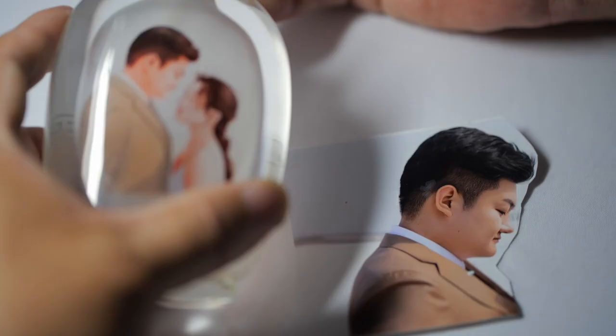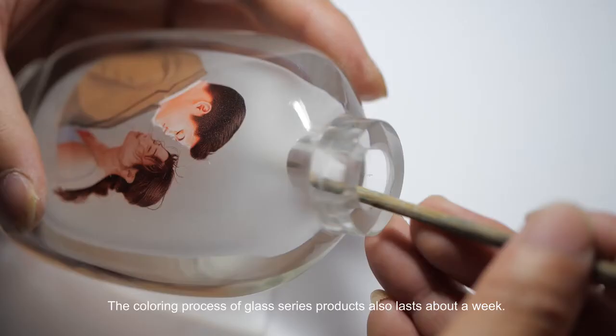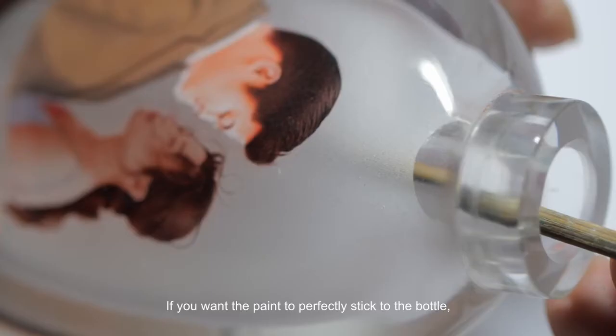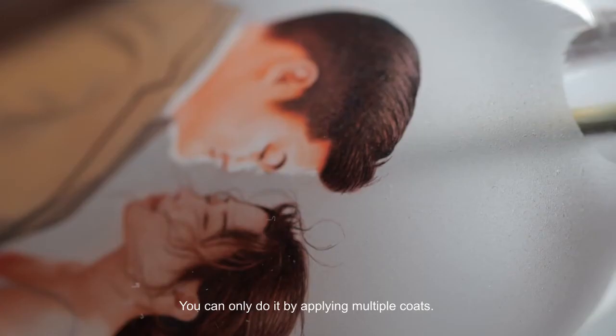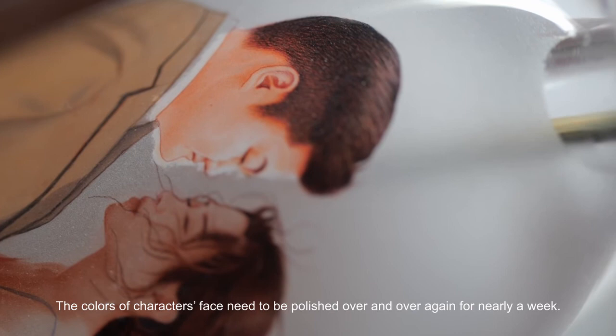The coloring process of glass series products also lasts about a week. Dyeing is the most time-consuming part. If you want the paint to perfectly stick to the bottle, you can only do it by applying multiple coats. For example, when we are customizing portraits, the colors of the character's face need to be polished over and over again for nearly a week.